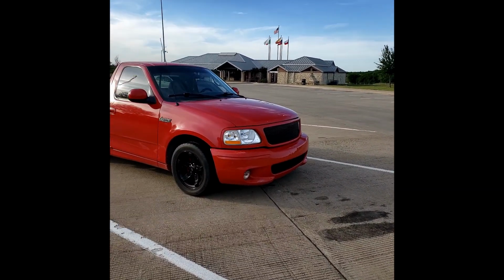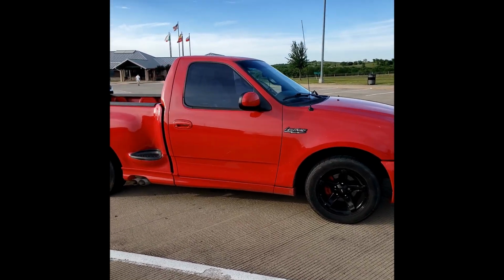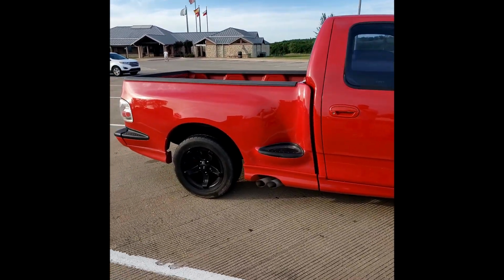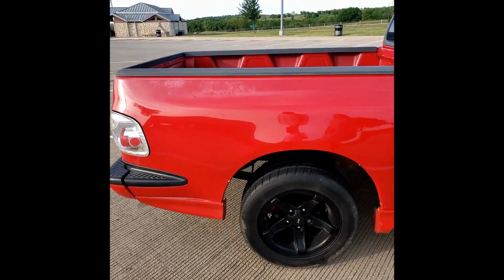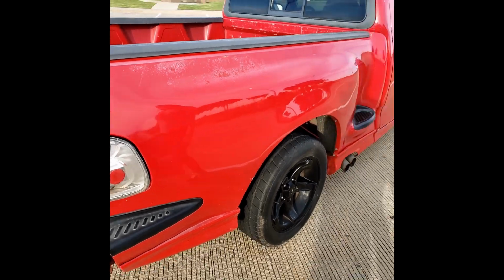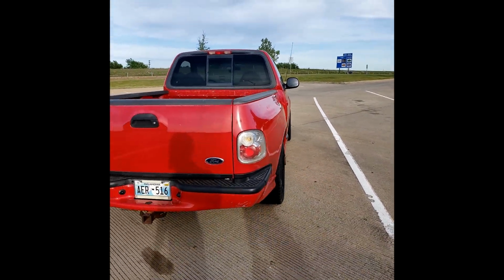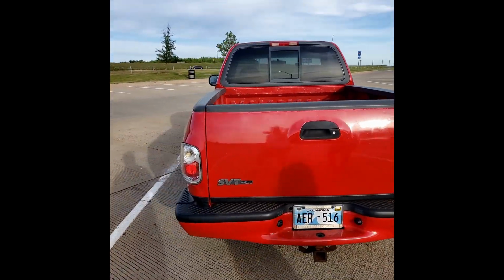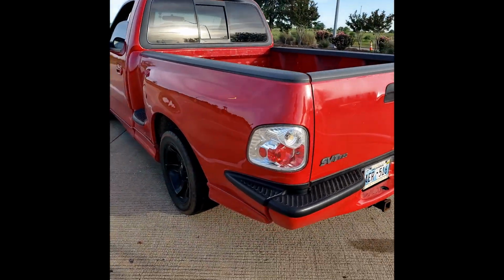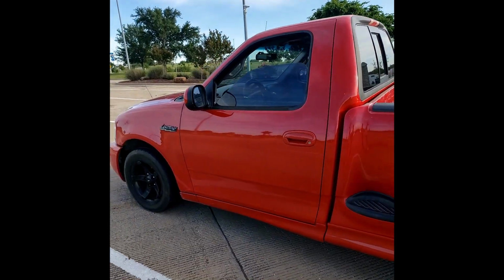I'm gonna show you around real quick and then get on the road again. This truck is not bad at all for being a 20 year old truck. It has a few little defects, like the paint right here, the clear coat is kind of faded, but it's nothing major. It is a 20 year old truck, so it can't be perfect, but everything's original. Everything's stock, and it's in pretty good condition.